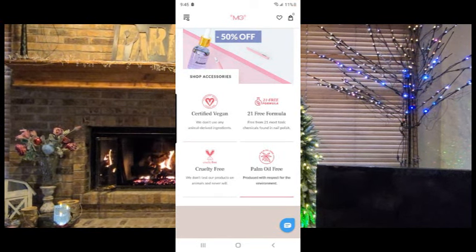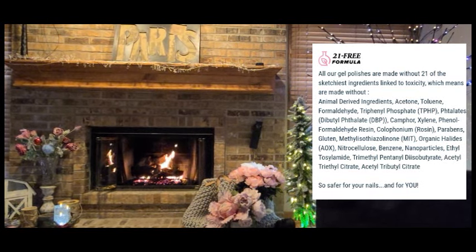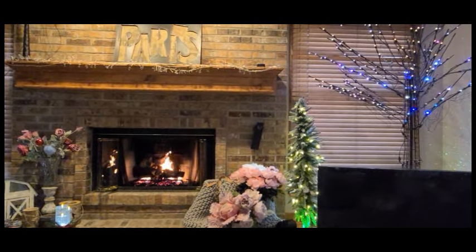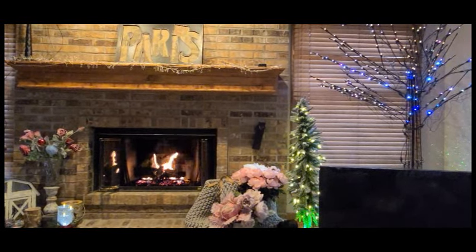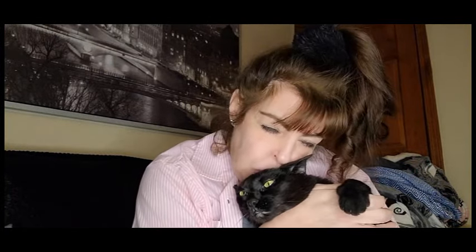What does the 21-free formula mean? It means all of their gel polishes are made without 21 of the sketchiest ingredients linked to toxicity. And they are cruelty-free. We would never want any animal-based products or products to be tested on our fur babies.